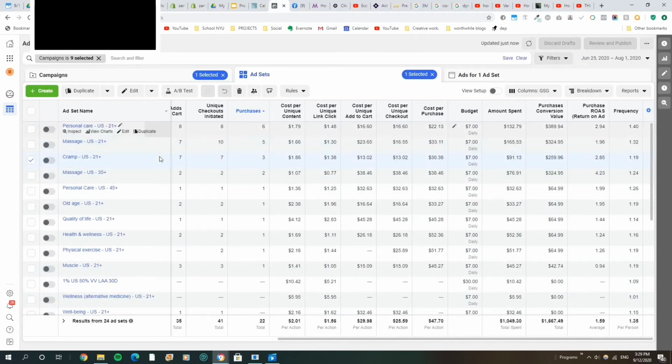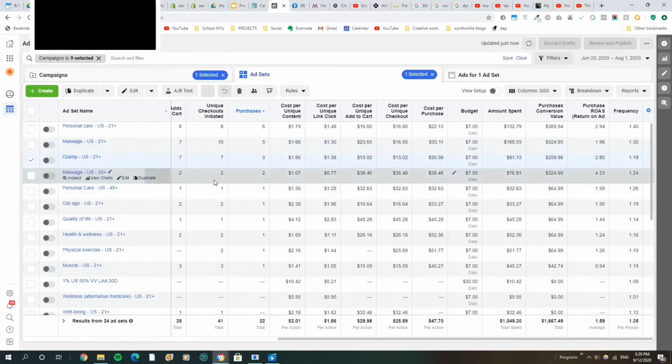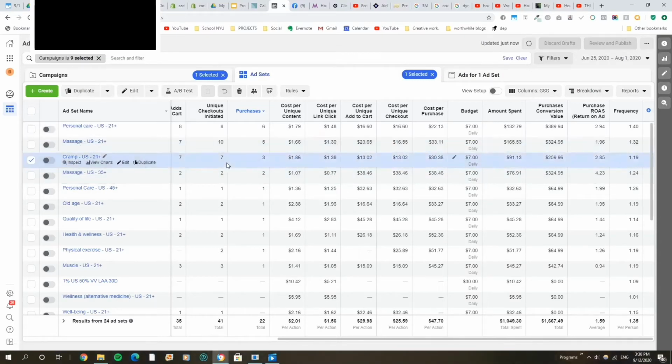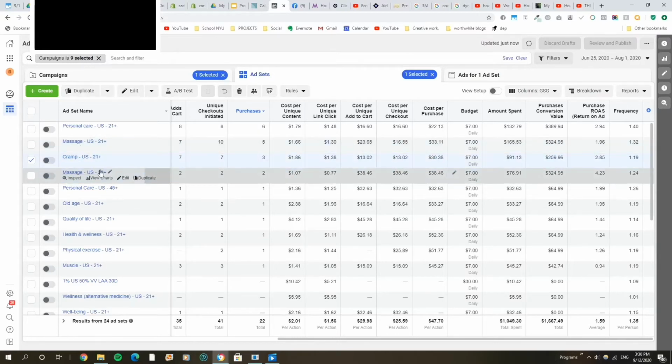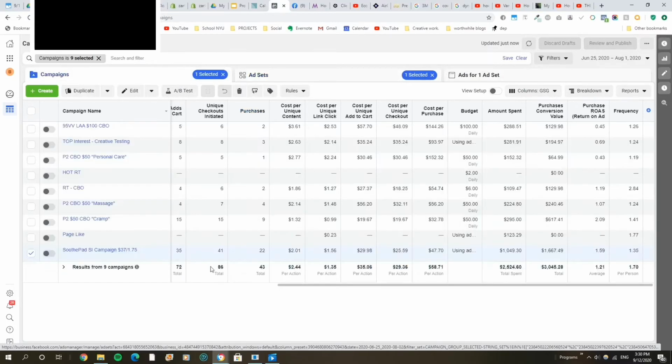And then we could see personal care actually became the best. Cramp, which was a winner from before. Massage, I think I redid it in 35 plus because they all started to die down, and then they weren't getting any more purchases. So I would just try to narrow down. So I did 35 plus, and then I did 45 plus, which didn't perform as well.